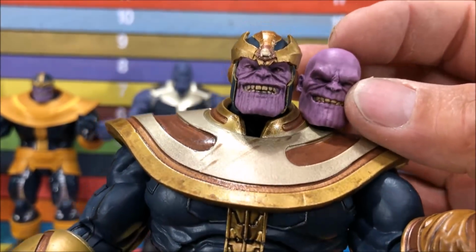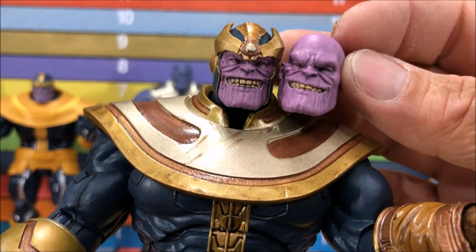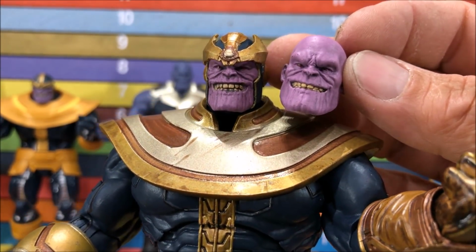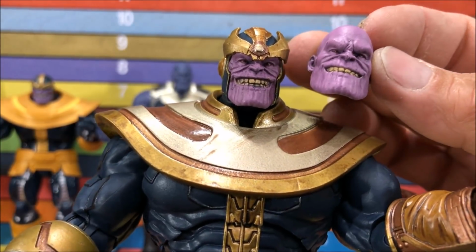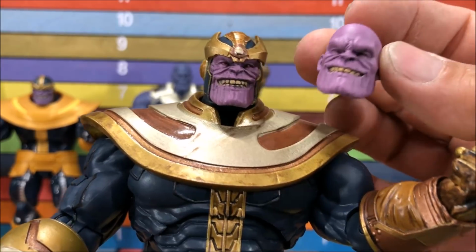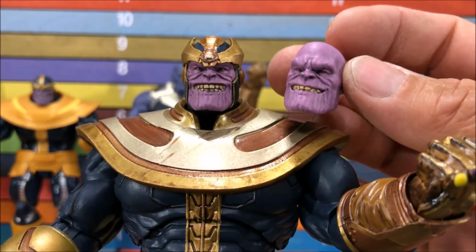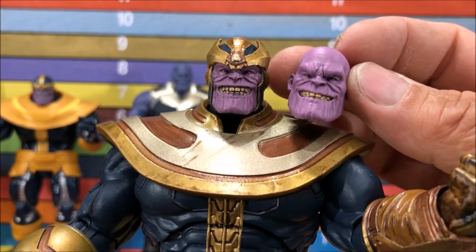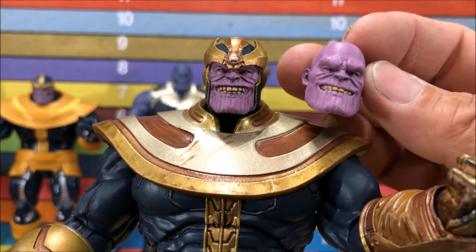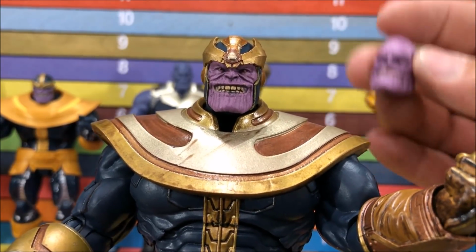But here's the two heads. When I saw this thing on Instagram, I thought both the heads were horrible. After getting this thing in hand, I really like both heads. The bald head just looks a little off. And then when I look at this bald head, I think, you know what? I'm also bald. Do I look a little off like Thanos? Maybe if I was purple, maybe I'd look like a California Raisin too. I'm not real sure. But this head I'm not really digging.